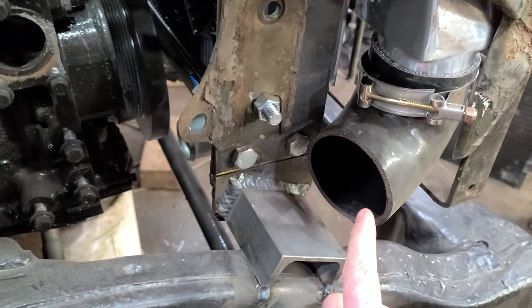And then also on the driver's side, here's the output of the intercooler, and that'll take a shot up here to the intake of the engine. So also I've welded this temporary piece of square stock across the top just to keep everything in place while I mocked all these things together without it shifting around or moving on me.